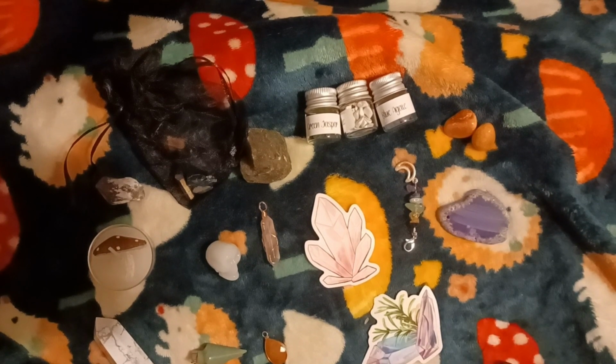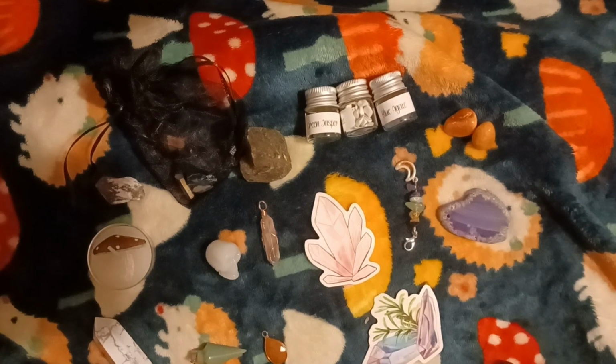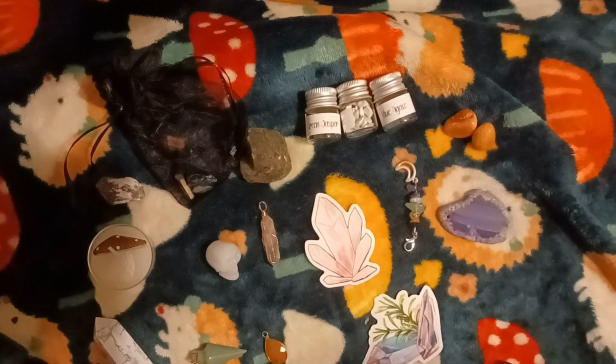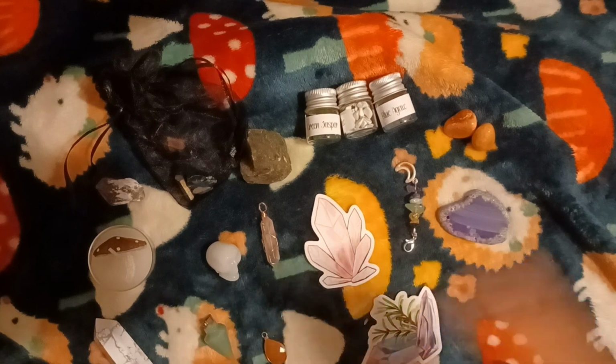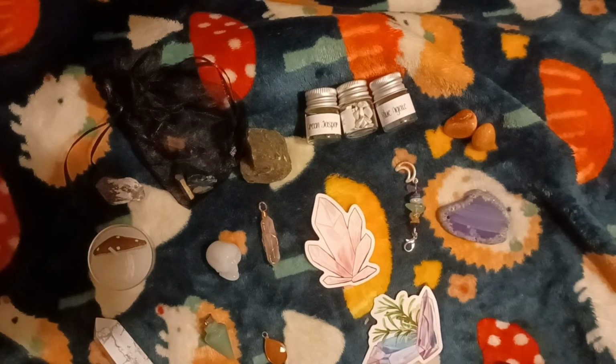But I definitely very much enjoyed this advent calendar, and I would definitely recommend it, especially to newer witches who might not have a lot in their kits just yet, because stones are one of the bigger things that are used. So this will give you a good jump start to start your kit and start doing spell work with stones. And of course, you have some fun witchy items as well to both accessorize with and perform your craft with. And I can definitely see myself getting this calendar again next year.